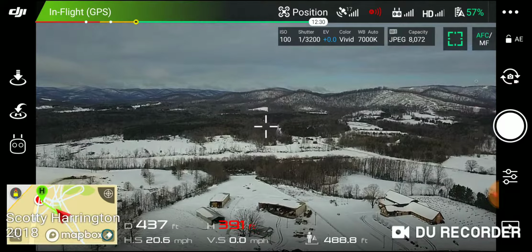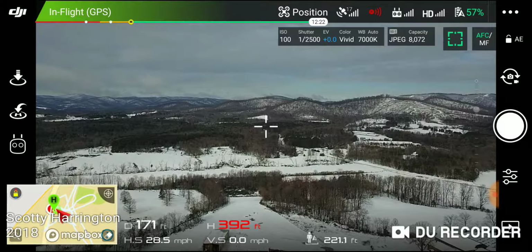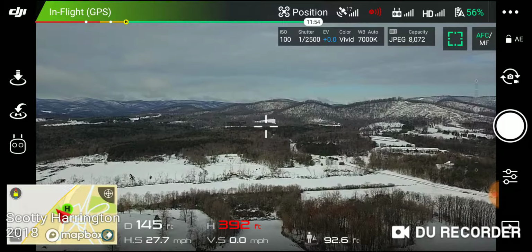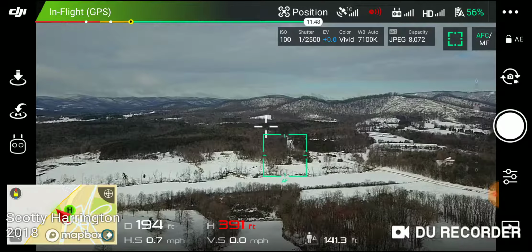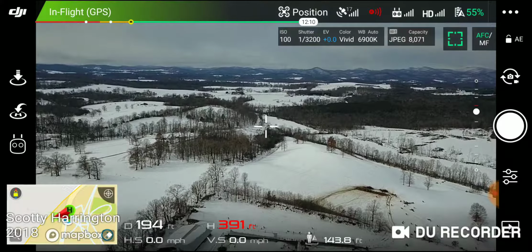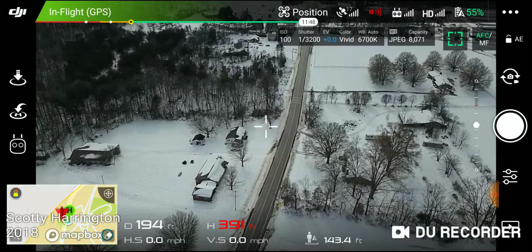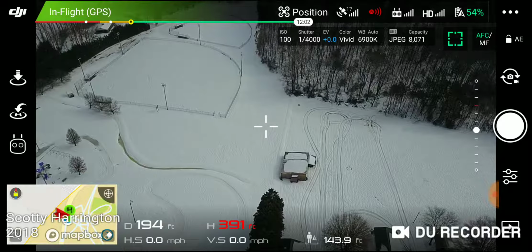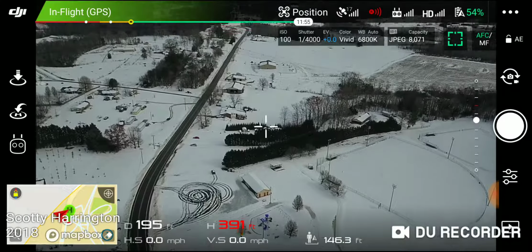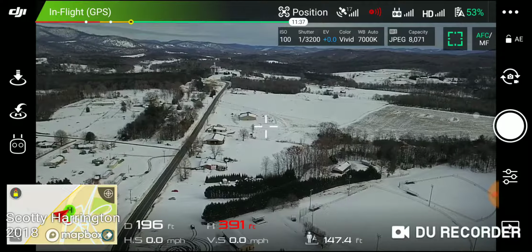Let's go forward a little bit. There we go. Get that other stuff out of view. All right, cool. Hooray! See the cows over there eating. All right, cool. Well, there you go. The end. Goodbye.